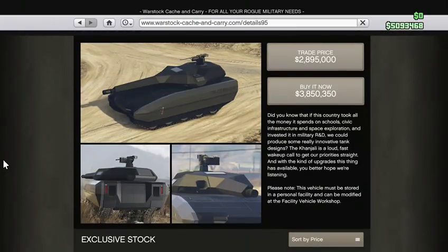Do you know that in this country, if the army took all the money it spends on schools, civic infrastructure, and space exploration, and invested in military R&D, we could produce some really innovative tank designs. The Kahangjali is a loud, fast wake-up call to get our priorities straight. And with the kind of upgrades this thing has available, you better hope we're listening.